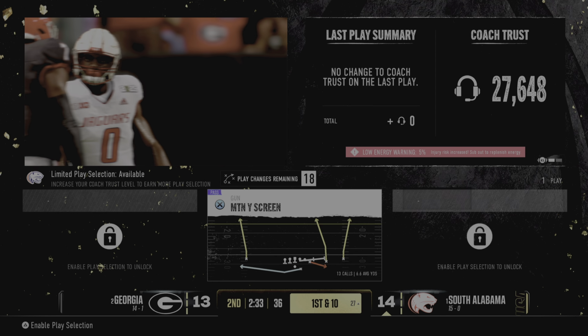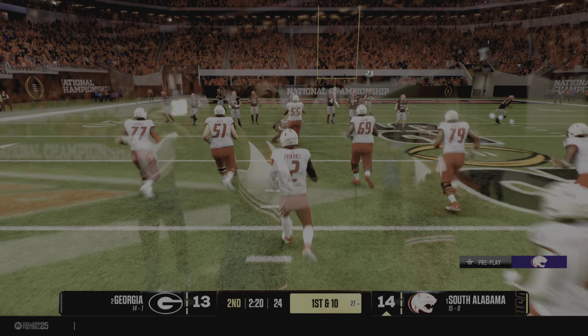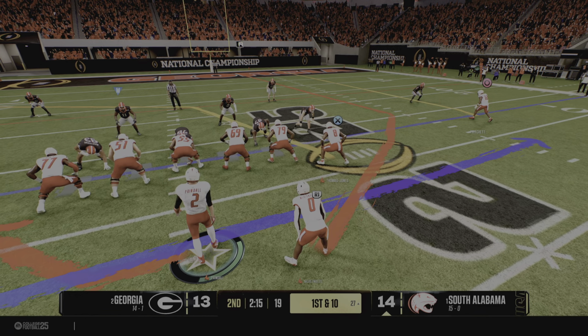And how did it get done? Gets away from the rush, keeps his poise. Now, how about him directing traffic as he moves downfield to pick up extra blockers? It's a really nice run.